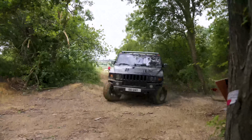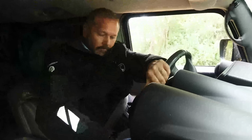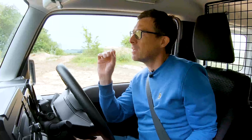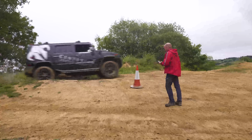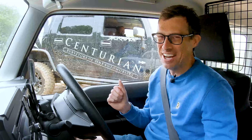Got away good. That sounds brilliant. Put it in reverse. Hopefully I can get around that hairpin in one manoeuvre. But it's absolutely flying now. Look at that. Whoa, that looks amazing. He even looked at his brakes. I panicked a bit there. I thought he was going to kill me.